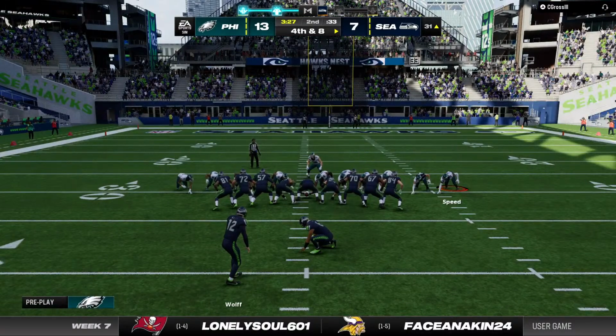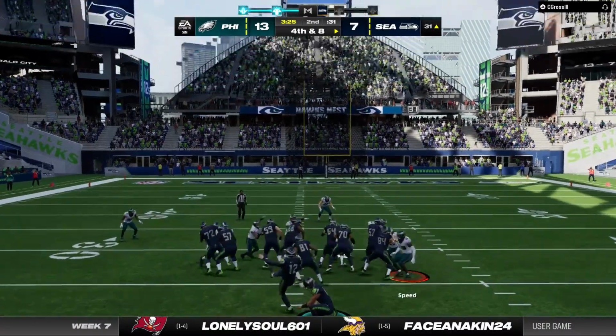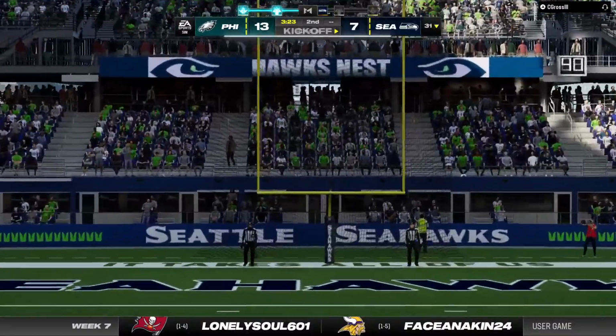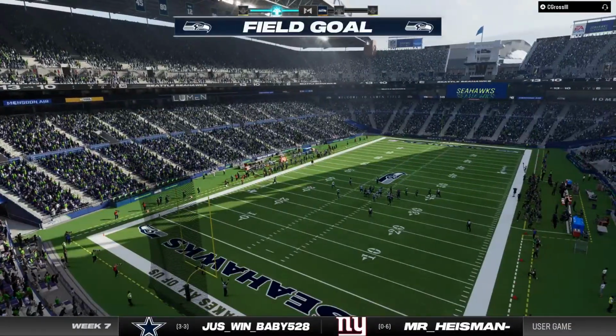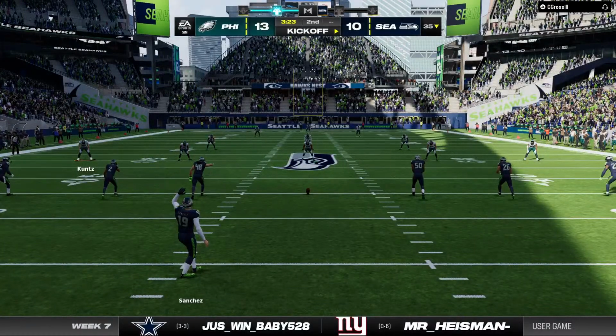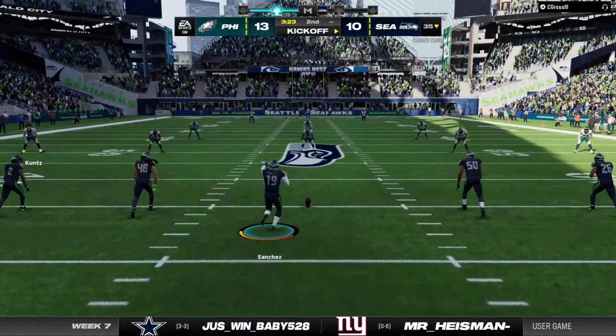So out now is the Seattle field goal team. On the left hash, this from 48 yards. And this one is right down the middle. And that will cut the lead back down to 3 at 13-10. So they're able to end that drive with 3 points in this one-possession ball game.